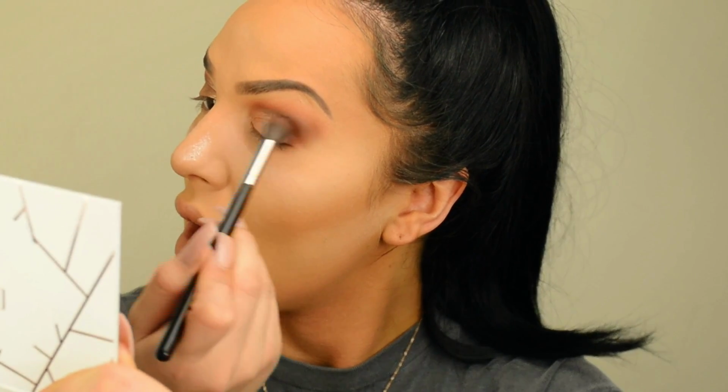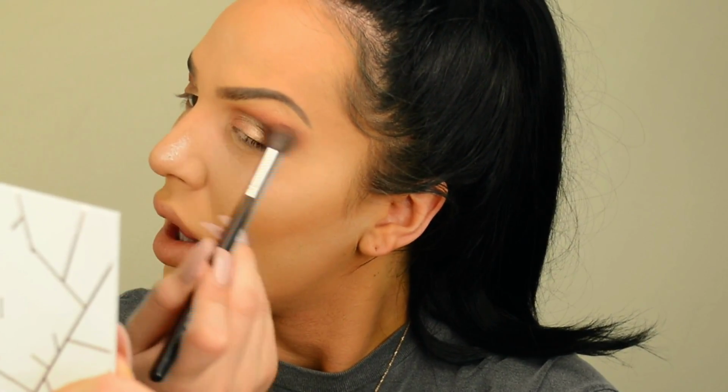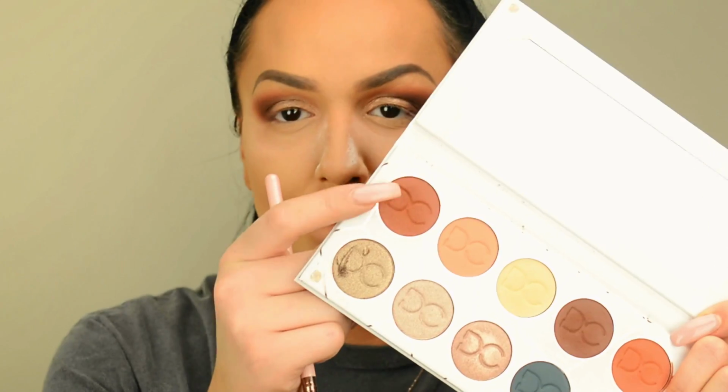And I'm gonna go back in on the outer edges with that same palette and same hues of colors just to kind of darken and soften up and really work around that shimmer I placed so that it's just not a blunt crease. I want it to be really just blended out and just really light, seductive, and sexy.